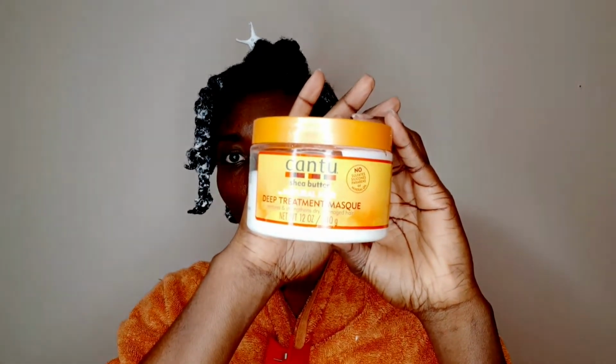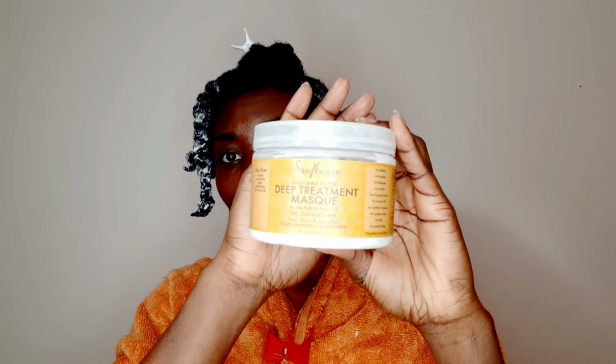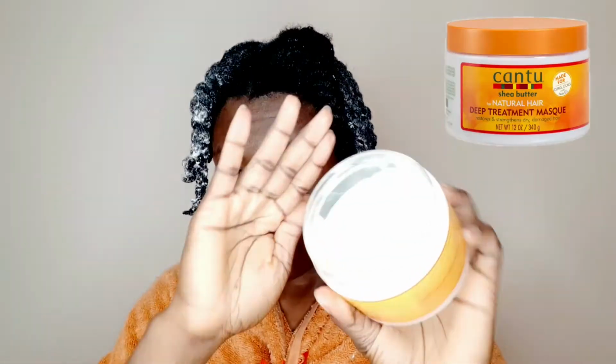So guys, this is my Cantu and my Shea Moisture Deep Treatment Hair Mask. I have applied the Shea Moisture on my right side. Now I am going to apply the Cantu on my left side. I parted my hair into two, and I did that part out of camera so this video doesn't take a long time.